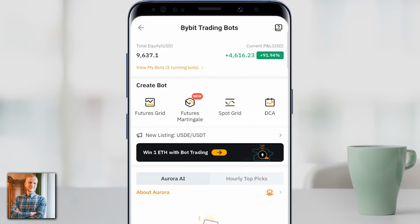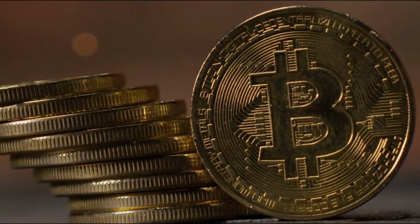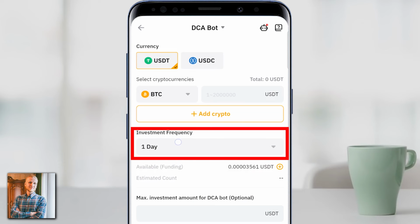My number one recommended bot is this DCA bot right here with Bitcoin. It means that you get more and more Bitcoin automatically, for example, every single day.